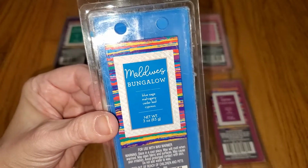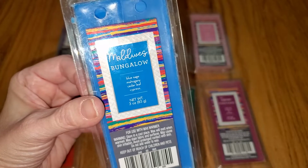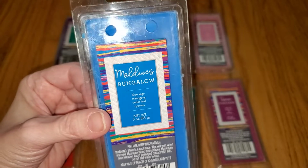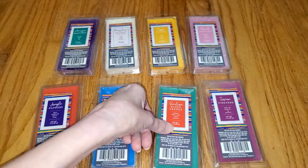It's very nice. Looking at the notes, I definitely smelled mahogany and maybe a bit of the cedar. If you're not a fan of men's cologne scents because they're too sweet, you might actually like this one because it's really not that sweet. Throw is strong, 3.5 out of 5.